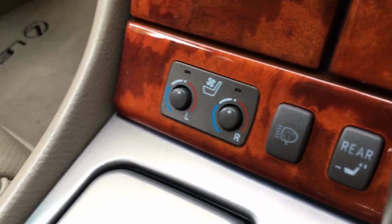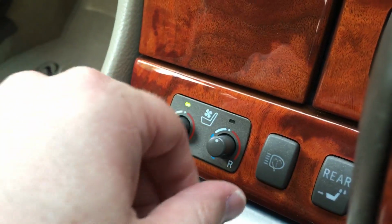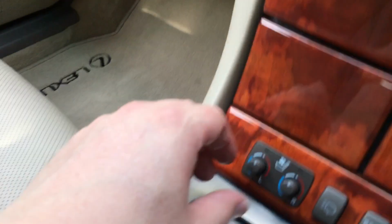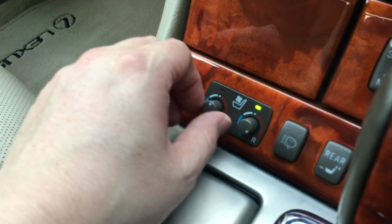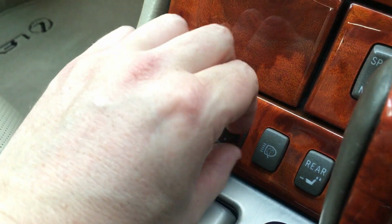Not very good because of the light. This has actually got cooled and heated front seats, and they both work. All you do is pop them out. You can actually hear that. So yeah, that's all you do. And they've got, obviously, heated as well. So they all work absolutely perfectly.